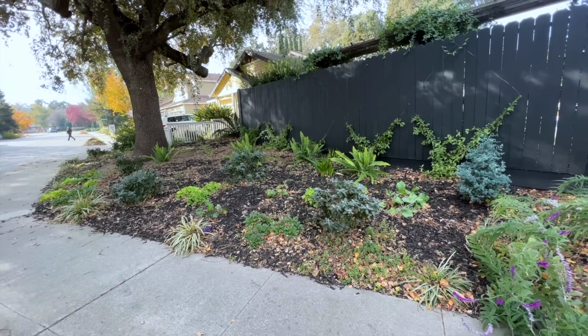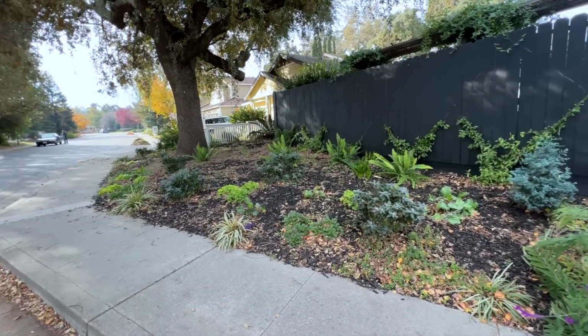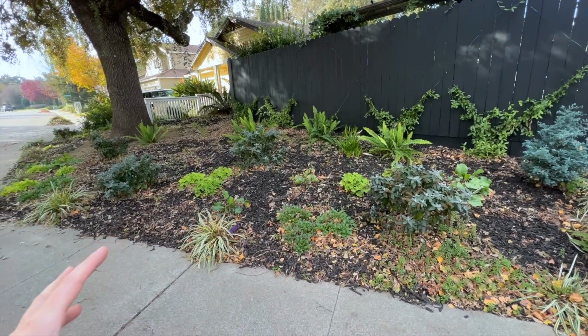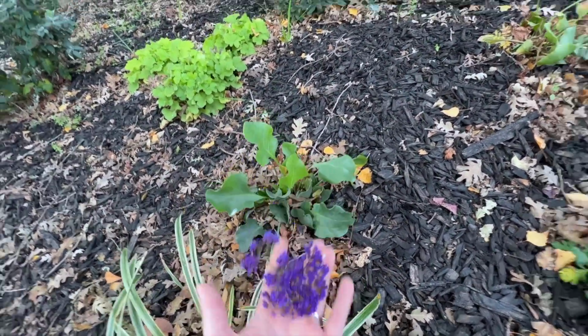It's so, so beautiful. And this just makes me want to add more variations of green to this garden bed, because I was focusing on purples here. I was focusing on doing a whole bunch of different colors of purple. You can see the sea lavender or statice, gorgeous purple.